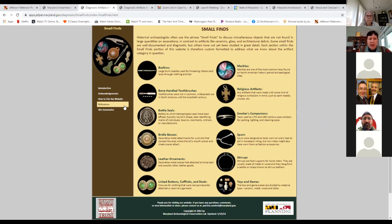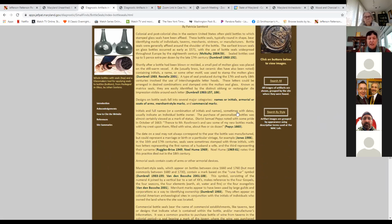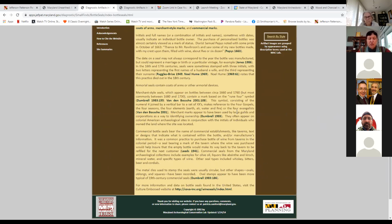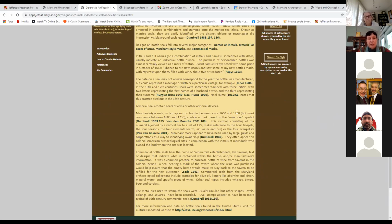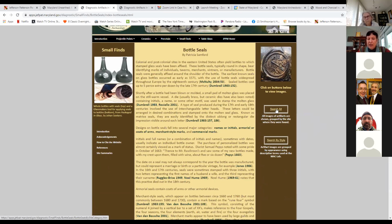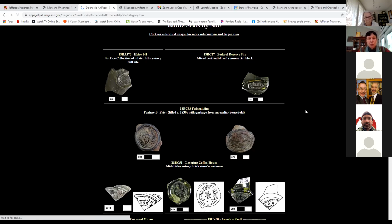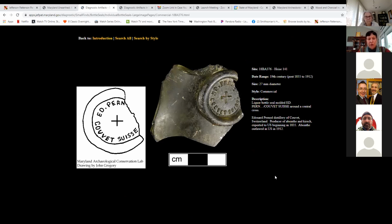And if you click on a category, you can see essays that are associated with it that will provide you with some dating and identification information. And then you can look at the different types of bottle seals. You'll get thumbnails here. You can click on those and get a larger photograph with more information about those.